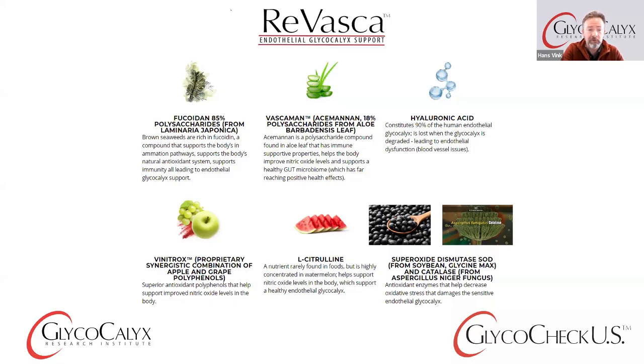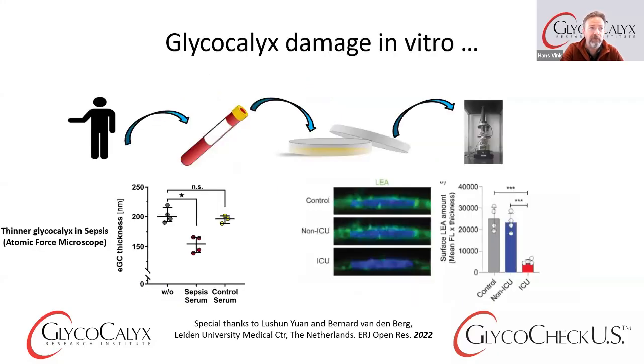So I want to show 2 data sets, one in vitro, on cultured endothelial cells exposed to blood samples from really sick COVID patients. And I want to finish with the new data that was published today on the clinical trial in COVID patients using the GlycoCalyx supplement.